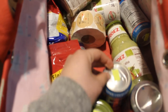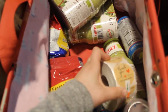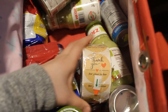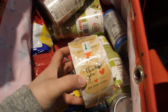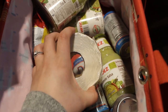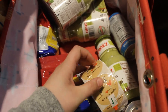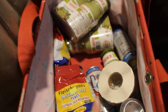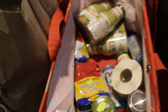Those were $1.29 each. A roll of thank you for your order stickers. Let me see if I can focus real quick. There we go. So I got this roll of thank you for your order stickers. These were $1 for this entire roll. My guess is these are like 1,000 of the thank you stickers. And let's see, I think that was all that I got in this. This was all from the salvage store.